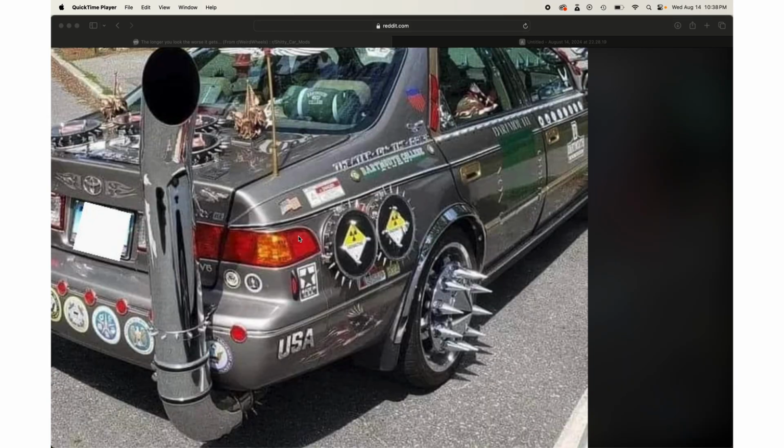Oh, but wait, there's more. We got biohazard stickers on the side, because let's be honest, anyone who puts this much love into a Camry probably isn't too worried about the safety of others, or maybe it's just a warning. Approach at your own risk. This car is basically a rolling quarantine zone after all.